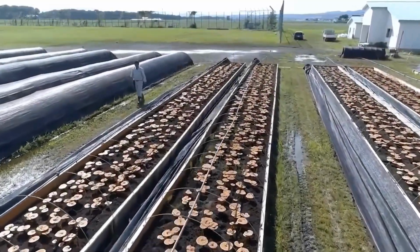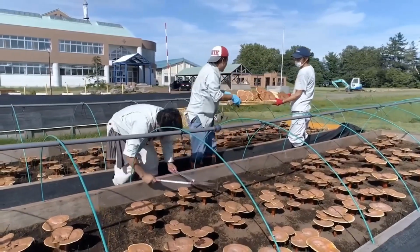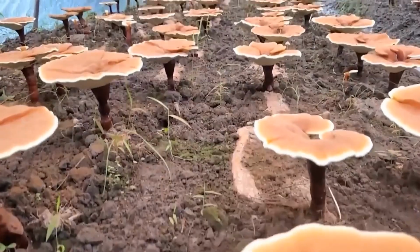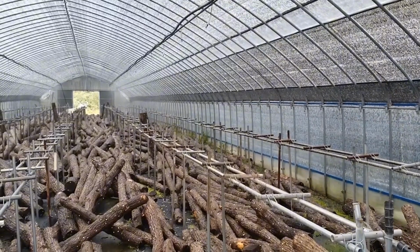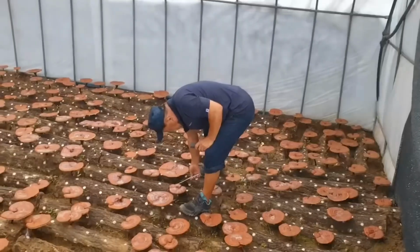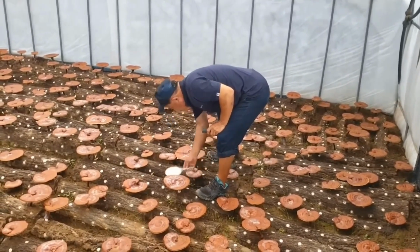In addition to delicious shiitake mushrooms, Japan is also famous for lingzi mushrooms. This mushroom has been used for thousands of years in traditional medicine to treat health. After felling the tree, the log rested for 2 weeks before being drilled. One log can withstand the growth of 15 Ganoderma mushrooms.